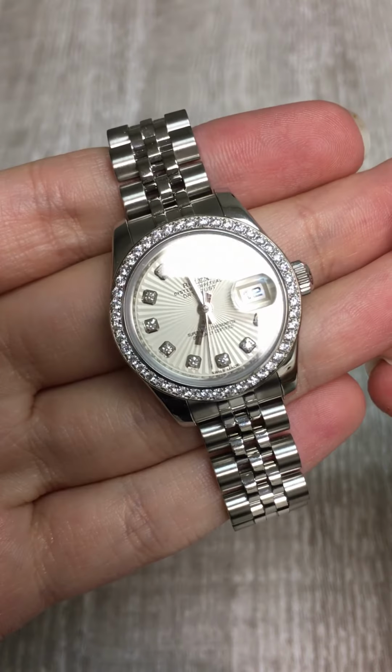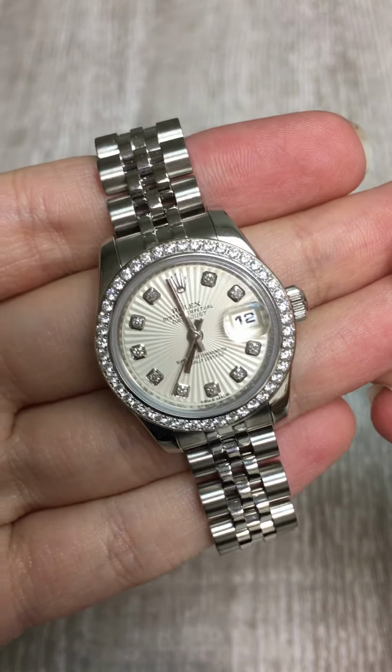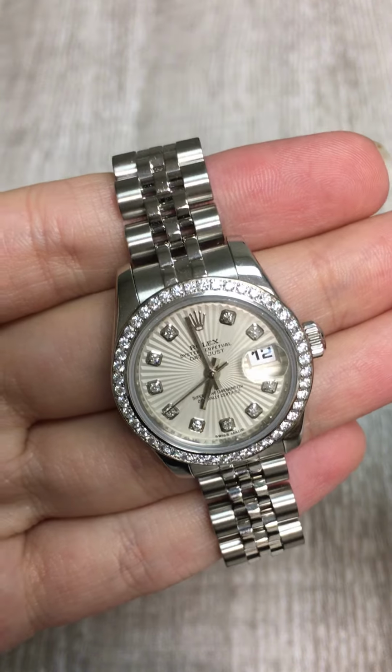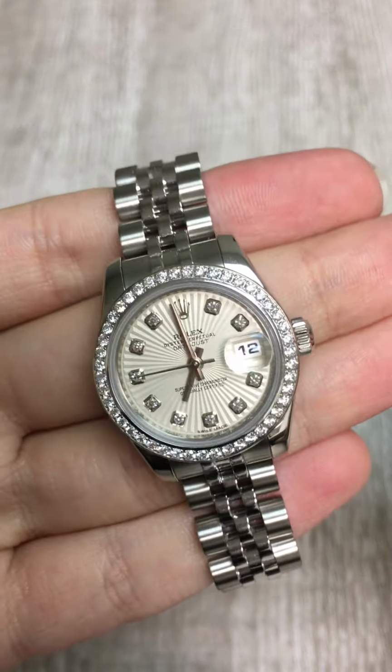Penny with SwissWatchExpo. Today I'm looking at a piece that I think would make a great choice for a birthday or an anniversary gift. This is a 26mm Rolex Datejust. Of course, this is a classic watch, and that does make it a great choice for a gift in and of itself, but this one has a lot going for it.